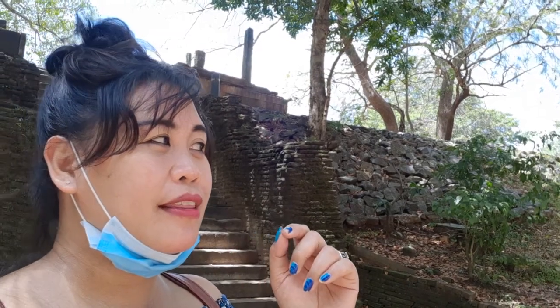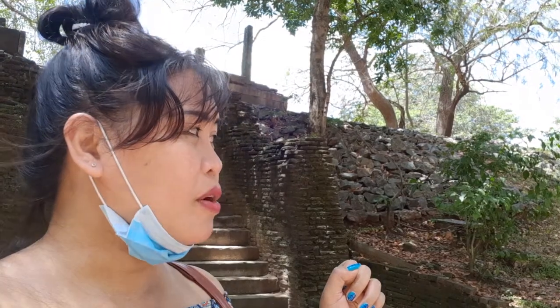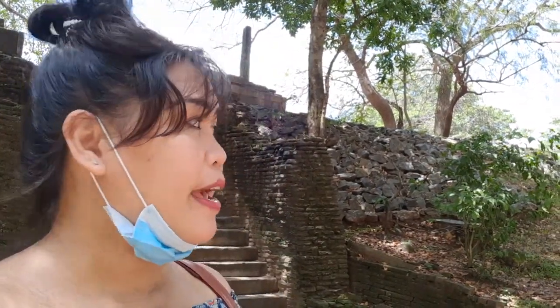Anyway, we are here at the most important part of the whole Royal Palace Complex in the city of Pollonaruwa, the ancient city of Pollonaruwa. This is the most popular heritage city. Actually, it's called the heritage city of Sri Lanka. And this is the most important area, which is called the Sacred Quadrangle. So we are here at the place called the Sacred Quadrangle.